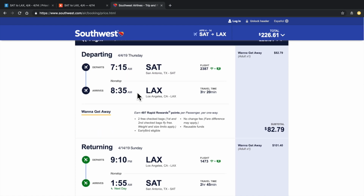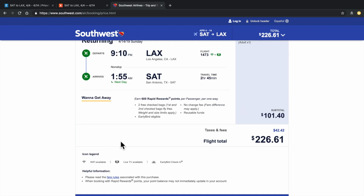I'd actually like to see if I get something else right here. But the whole total amount is $226. So if you add this to the price of the first flight, okay, the first flight from LAX to Bangkok round trip was 558. So if you add the 558 plus the 226, your total is $784.